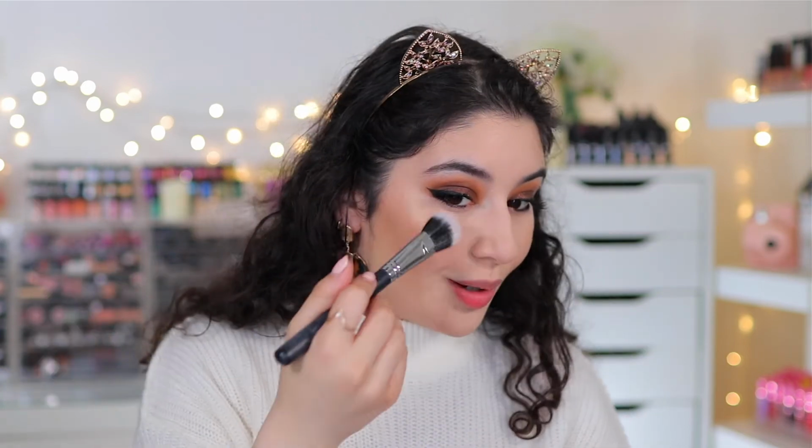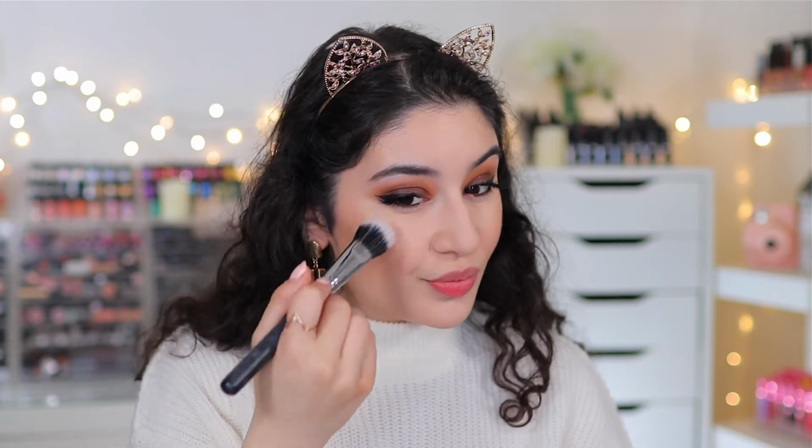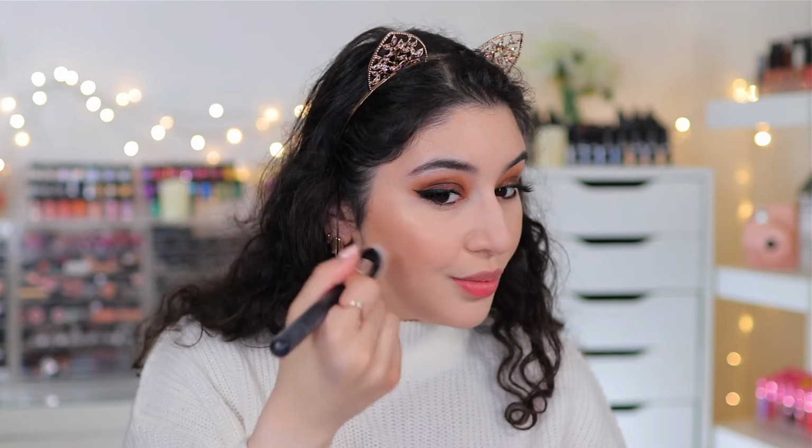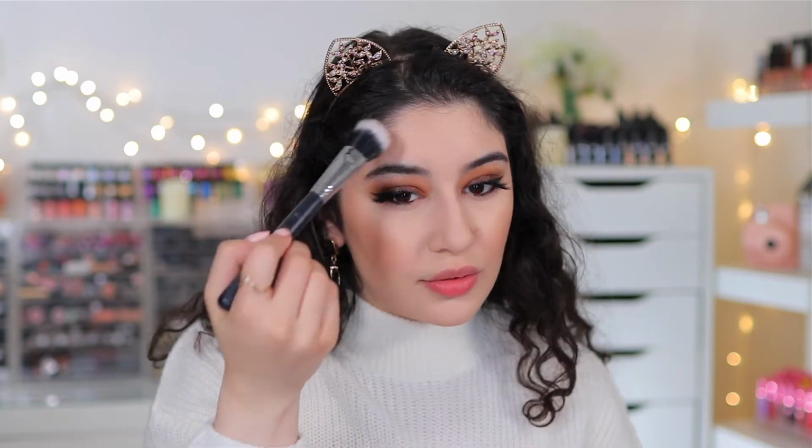I love this duo fiber brush. This is really nice for like cream blushes, cream contour, even foundation, but I like it for powder as well. And I like that this shade is perfect for every skin tone. I mean, the whole collection that TEYANA TAYLOR did.